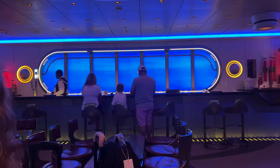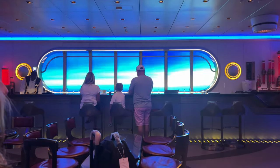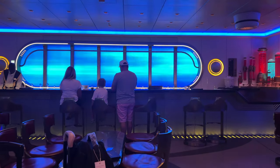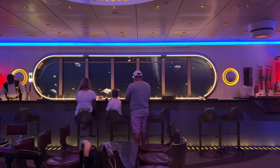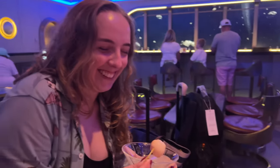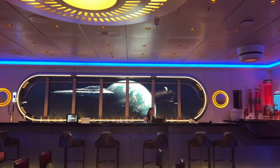Ooh, we're moving. Where are we going to end up? Space. We went to space. Okay, let me try. Oh no, what is it? Stop making a face like that. It's a fruit. Yeah. Lychee. Lychee. Look at our ship.